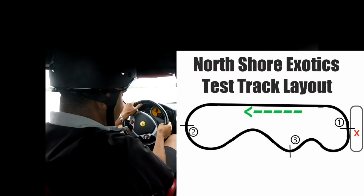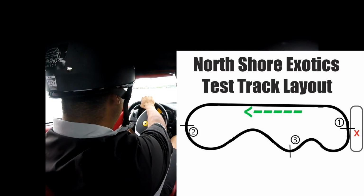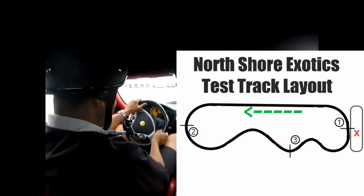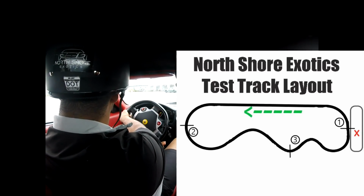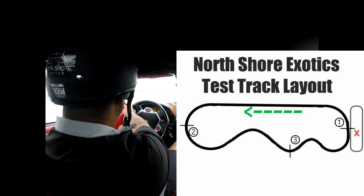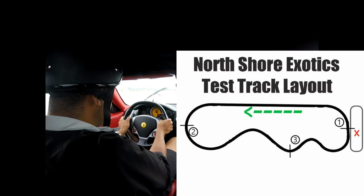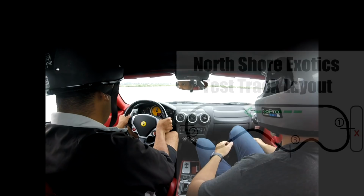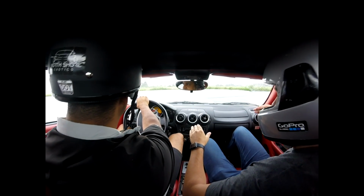The reason I added a section 3 is because you'll see me taking it very slowly through there. Reason being is there's no actual concrete barrier or anything separating myself from a crowd of people, and having that much power on tap with a car I'm not used to, and also there's a Lamborghini and a Nissan GTR in the way, so nothing I really want to hit in the paddock area. So I chose to take it pretty slowly through section 3, so if you see me driving slow, that's exactly why. So getting into it, did sim racing help?